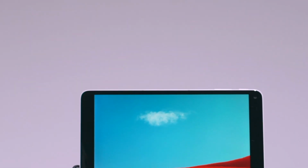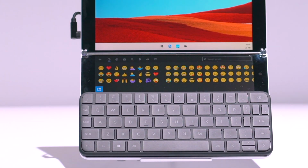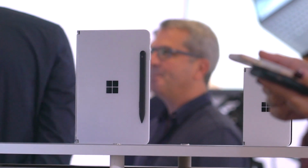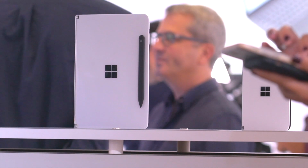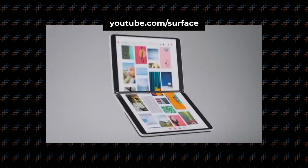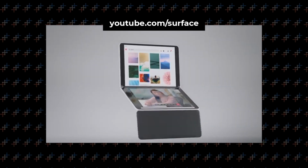Not available till Christmas 2020, the Surface Neo is basically two 9-inch tablets connected with a hinge. It's a new class of dual screen device that's meant to be the ultimate multitasking tool. Microsoft also envisions it to be the PC of the future. It runs the next generation of Windows, Windows 10X, and the new 10th gen Intel processors.